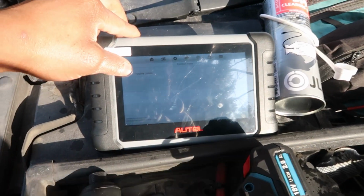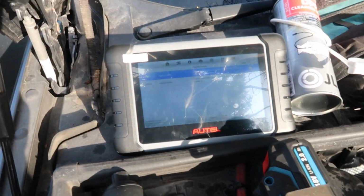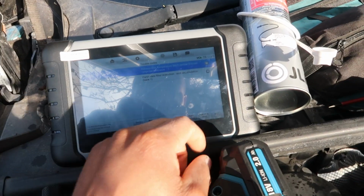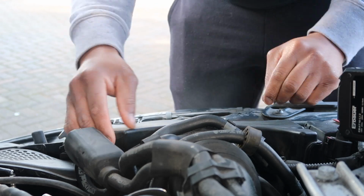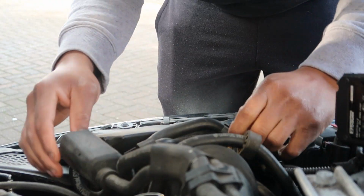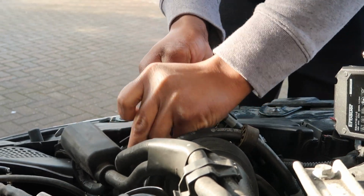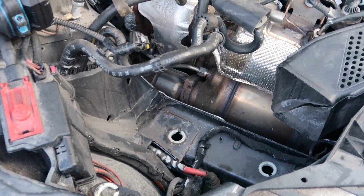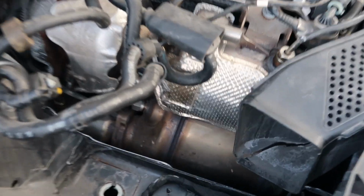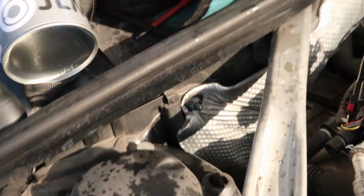On the scan tool, if I go to trouble codes, I'll see if I can get the live data up. There you have it, the airbox has been removed. So now I should be able to get to that sensor a bit more easily. I believe it's a 22 mil spanner.